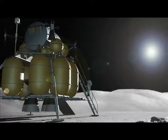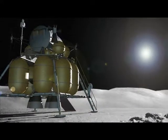Okay, earlier in the show, we talked about how NASA is planning on sending astronauts back to the moon and then on to Mars, remember? All right, well, here's a question for you. Where are they going to live once they get there? Most likely, during the first few missions, astronauts will live on the spacecraft that got them there. But as they begin to stay for longer and longer periods of time, NASA's really going to need to provide some permanent living quarters.